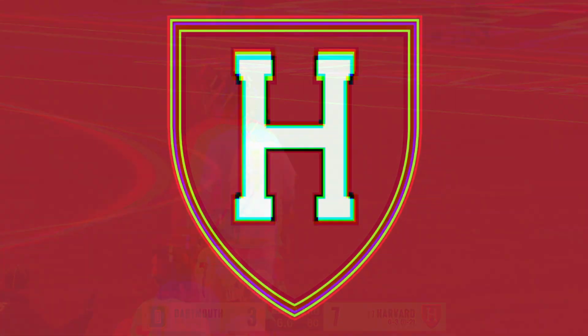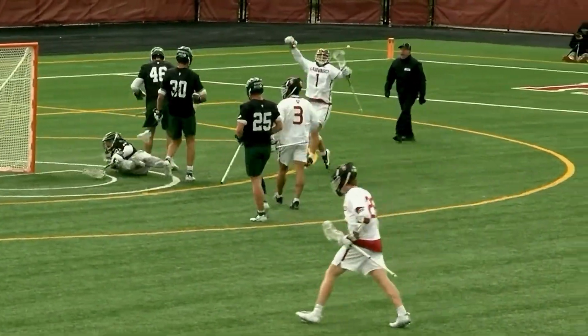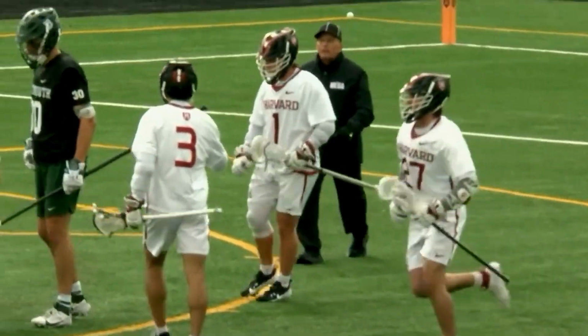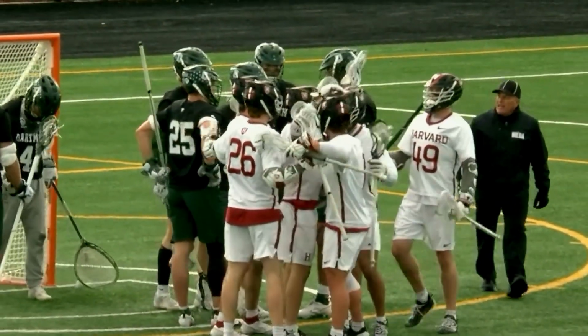And here you see, look at that, the slide comes too late. Second slide late down the backside, and that's why Blake's able to put in the 7th goal. Seemingly no room to operate, and somehow Sam King finds a lane to get it through to Blake.